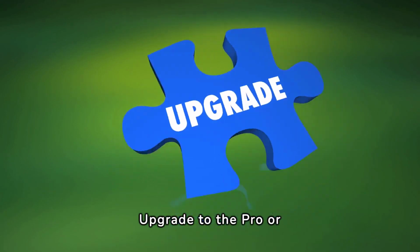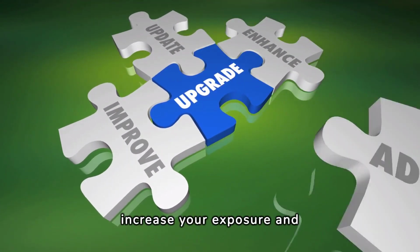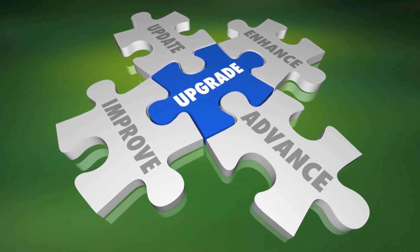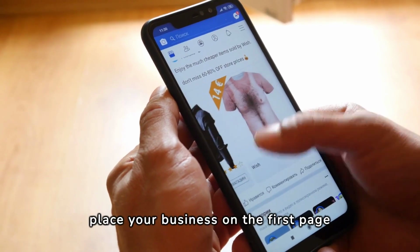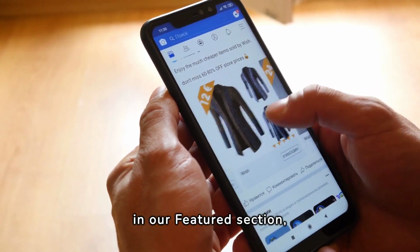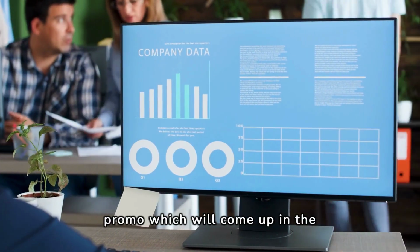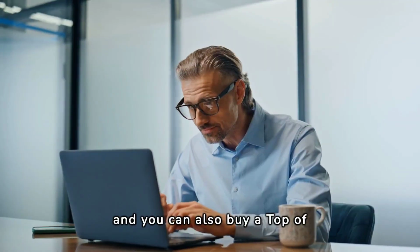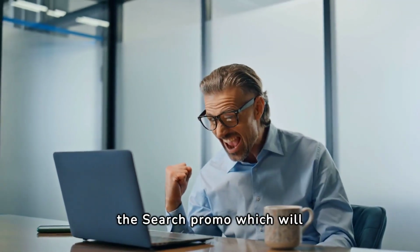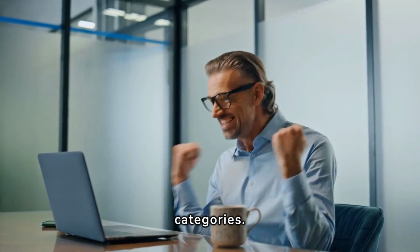Upgrade to the Pro or Featured Premier levels to get all the extra functionality to increase your exposure and attract more customers. You may also buy ad promotions within the site to place your business on the first page in our featured section. Choose to buy a sidebar promo, which will come up in the sidebar when people click on business listings. And you can also buy a top of the search promo, which will make your business appear at the top of the search results in your categories.